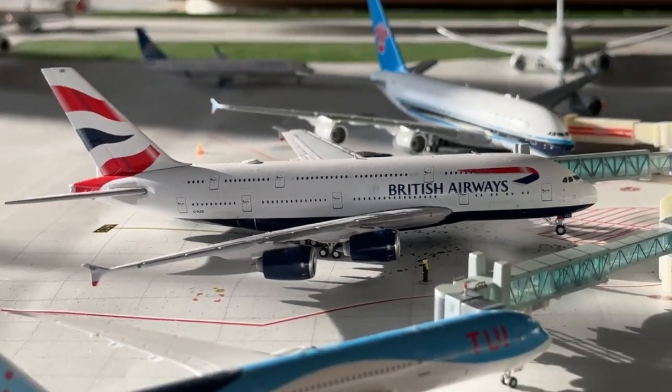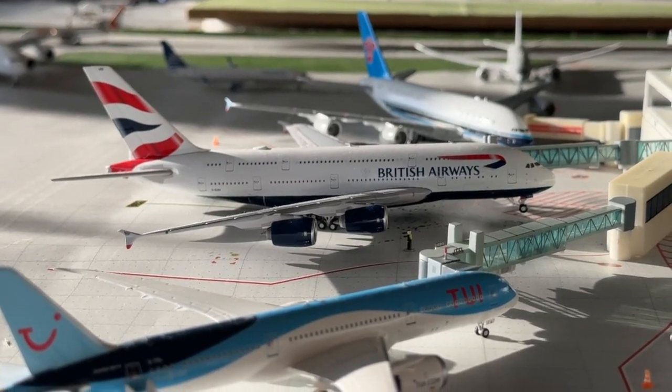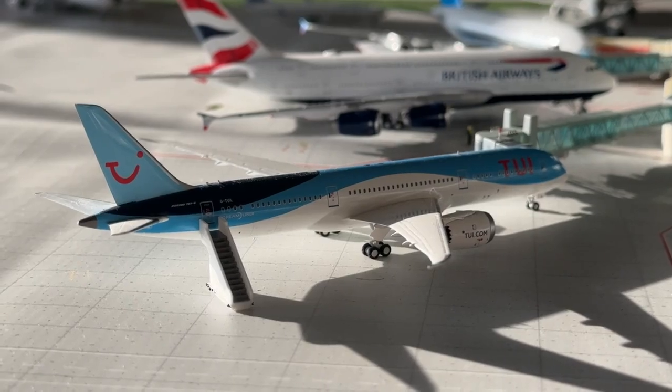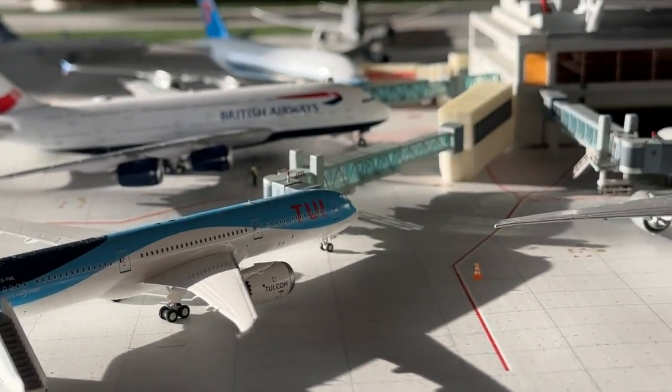And then we have this beautiful British Airways Airbus A380. And this aircraft's loading up today for its nonstop service out to London Heathrow. Very nice. We have a TUI Boeing 787-9. This aircraft is heading out to Manchester today. So, absolutely love to see that, of course.